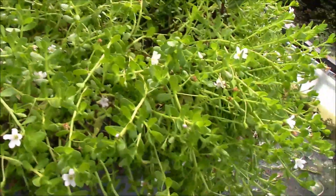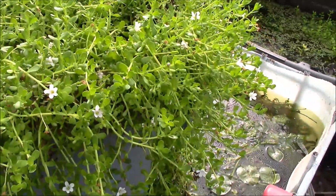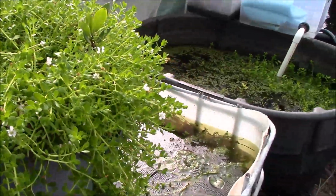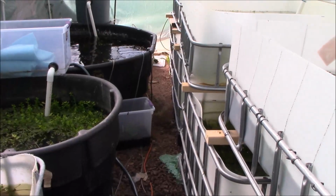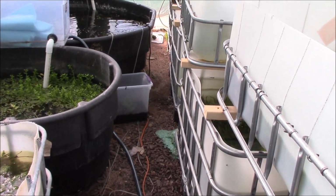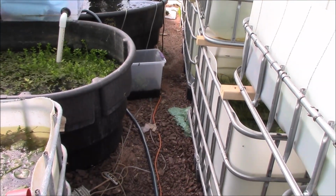See if they actually make it over the summertime, because the summer gets very hot and sword plants don't do quite well in the heat. But that is my update, guys. I got to clean this place up. It is a disaster, but everything is doing really good. I can't be happier with this setup, and I'm just loving it.